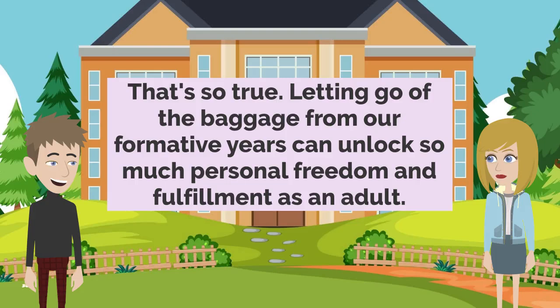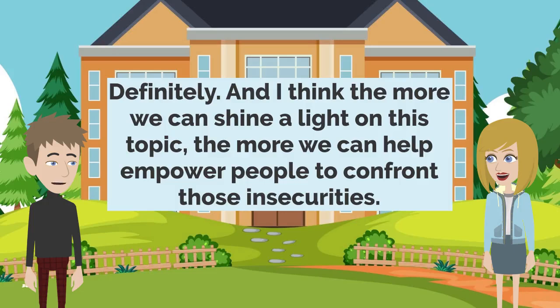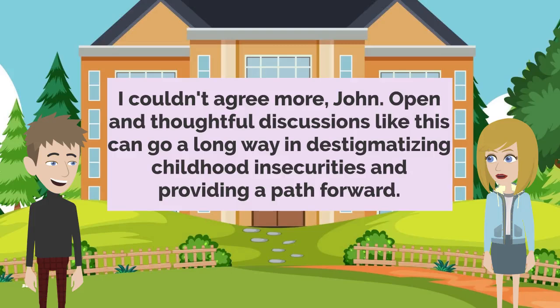That's so true. Letting go of the baggage from our formative years can unlock so much personal freedom and fulfillment as an adult. Definitely. And I think the more we can shine a light on this topic, the more we can help empower people to confront those insecurities. I couldn't agree more, John. Open and thoughtful discussions like this can go a long way in destigmatizing childhood insecurities and providing a path forward.